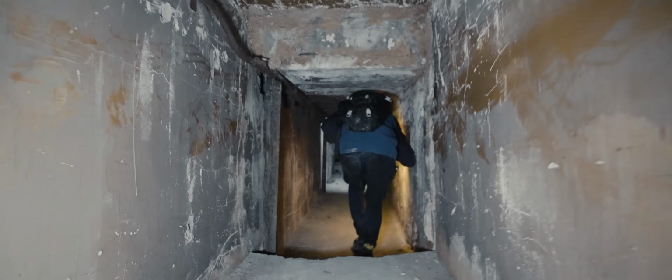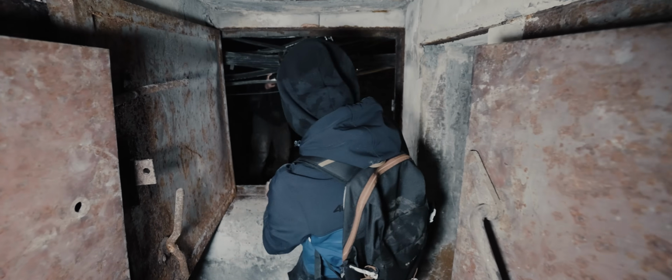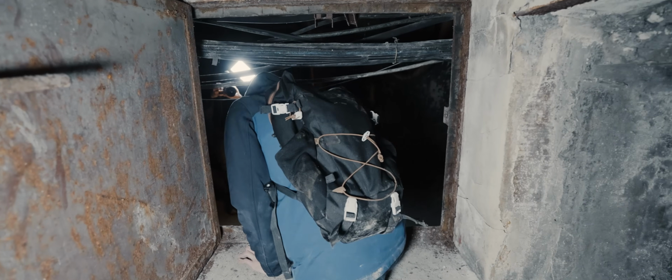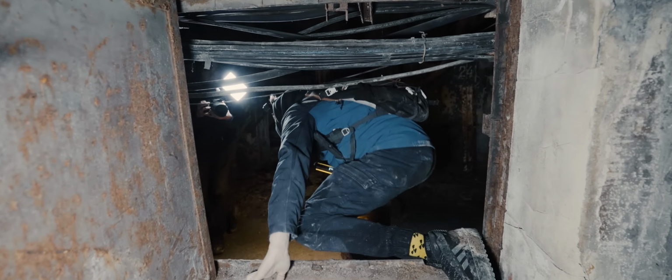Research at this facility was halted during the collapse of the Soviet Union and only briefly resumed in the early 2000s before being left to decay. And after the final maze, we had reached our goal, the heart of the synchrotron.